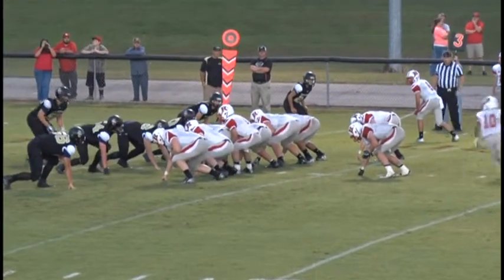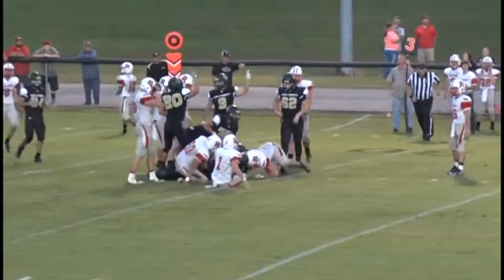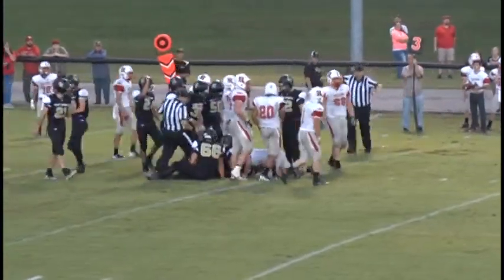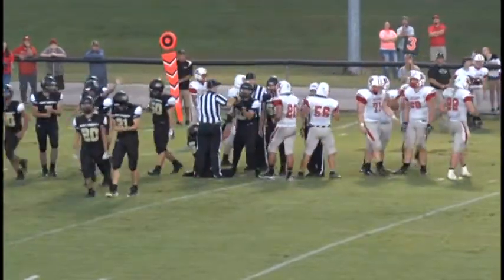Man in motion is put to the right side. So they snap the ball, faked it, and it goes to inside handoff, and the ball is fumbled, and it looks like it's going to be Clay County's ball. And that is the call.